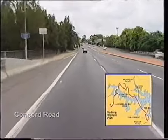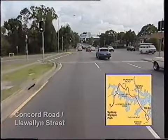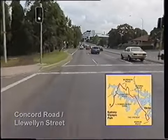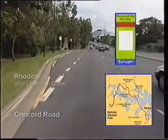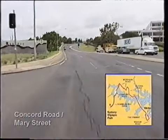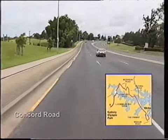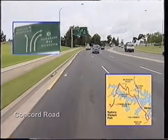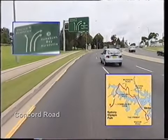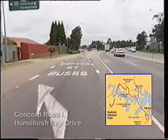On the other side of the bridge, Church Street becomes Concord Road. There's one pickup to make on Concord Road before driving onto Sydney Olympic Park. Drive past Bays Bray Reserve on your left. Soon after the reserve, the road divides. You need to veer right. Stay in the bus lane and veer right at the traffic lights at Homebush Bay Drive.